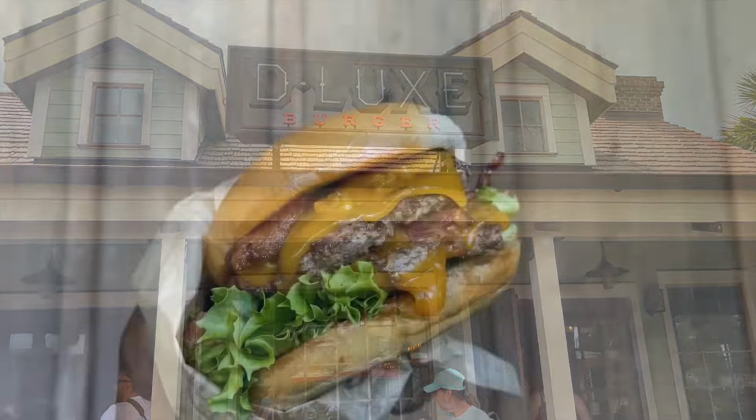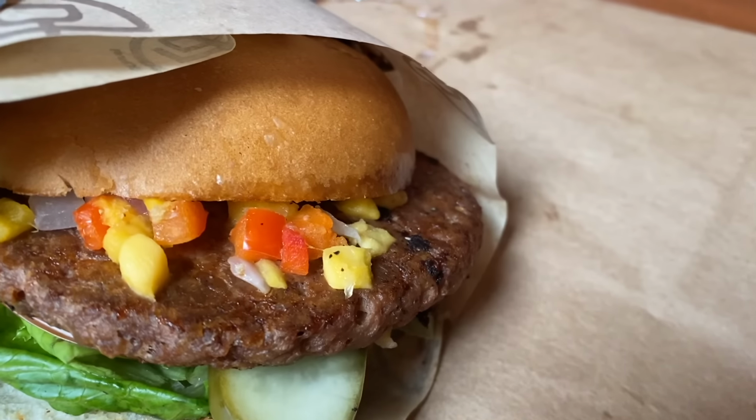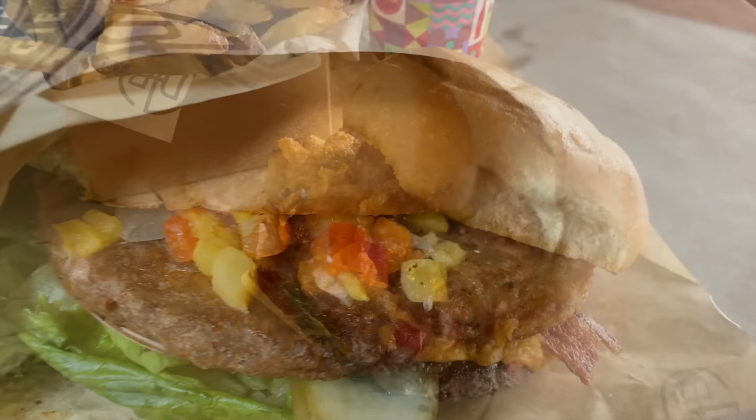All natural chicken and veggie burgers are also up for grabs here, as well as those hand-cut fries and their house-made dipping sauces. They tried to take those away, but they're back. This spot even has a mobile order option on the My Disney Experience app, so you can skip the line and get your food faster.